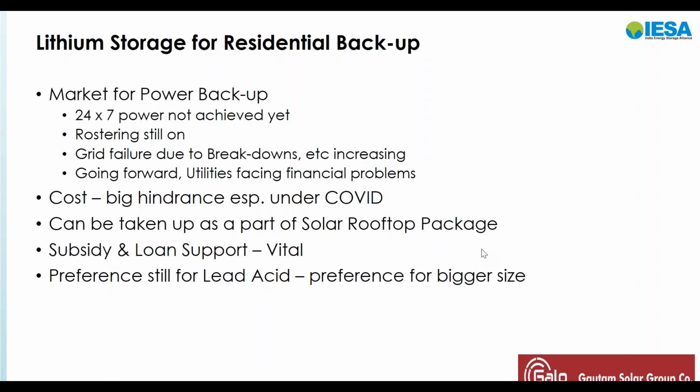But comparing between lead acid and lithium ion or lithium iron phosphate, we see that there's still a preference for lead acid. The customers are not as gung-ho about lithium right now. I'm talking about end consumers. I'm not talking about institutional customers, but I'm talking about residential customers. They're not gung-ho about lithium because they do not understand the technology, and it's more expensive. So for the same cost, they are able to get more capacity in lead acid, or they pay a lower cost in lead acid, and they understand it much better. And so the preference is still for lead acid.